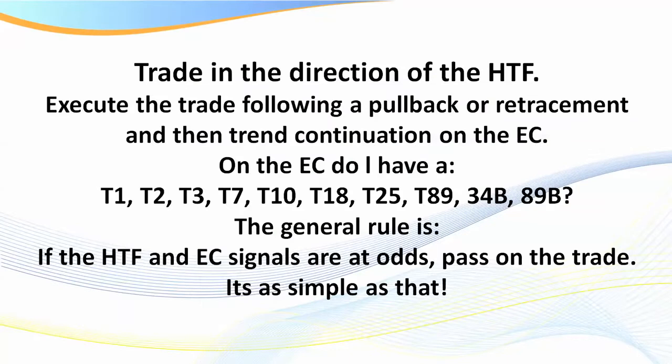Now in today's session, I'm going to be showing you the power of using the higher time frame, and once again executing on your EC chart, that is your entry chart.